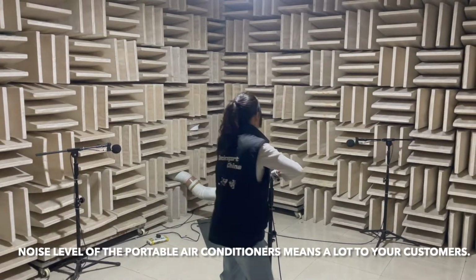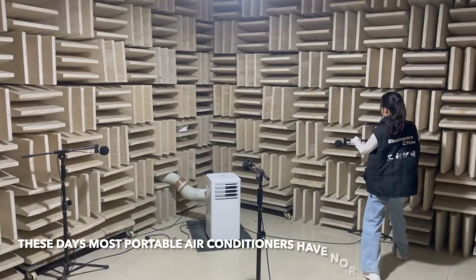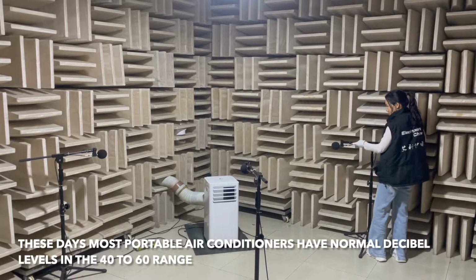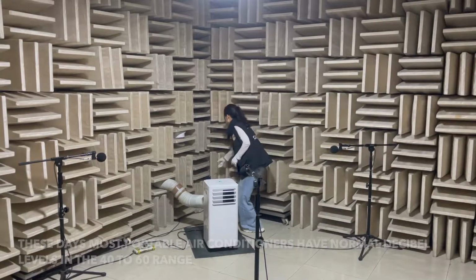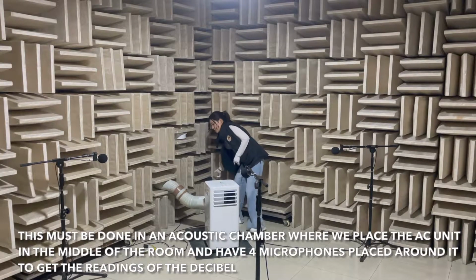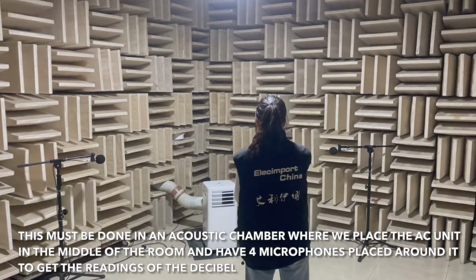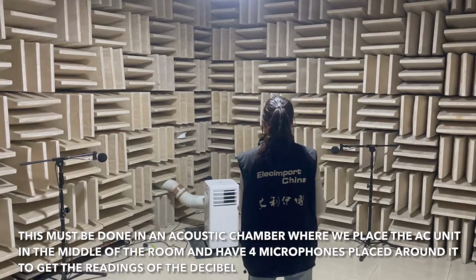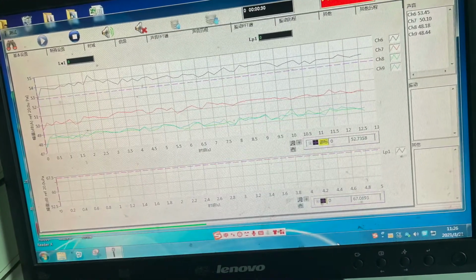Noise level of the portable air conditioners means a lot to your customers. These days, most portable air conditioners have normal decibel levels in the 40 to 60 range. This must be done in an acoustic chamber where we place the AC unit in the middle of the room and have 4 microphones placed around it to get the readings of the decibel.